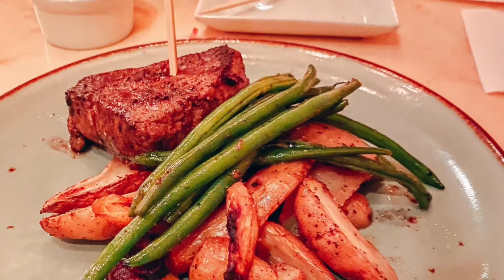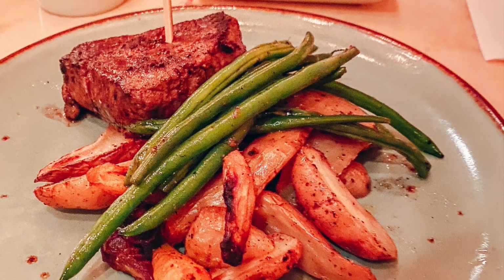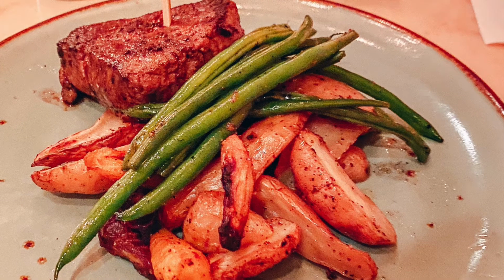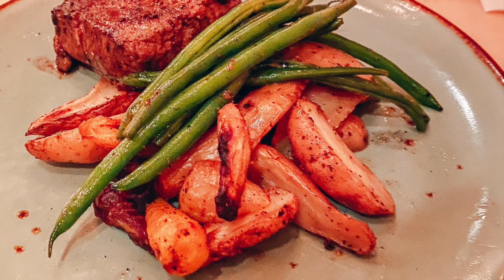So for my entree, I decided to order the filet mignon, and I'm not gonna lie, I was very disappointed with this dish. I will say the green beans and the fingerling potatoes that I had instead of the mashed potatoes were cooked perfectly. Loved both. The filet itself was missing a lot of flavor, so I actually ended up using the buttery spread that I got with the bread to add a little bit of flavor to the steak.